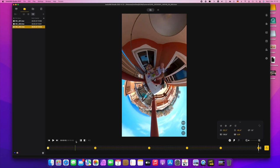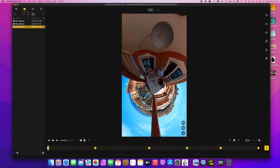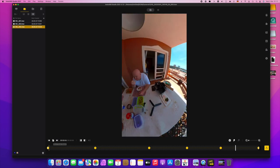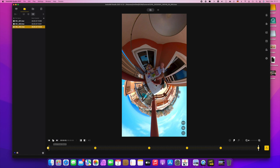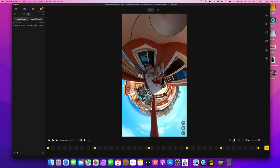Cool. So close that one, go back to the beginning again, change this one slightly so that it's the same as the outgoing one, and see what it looks like. There you go. So now we can just get rid of that one as well. Go up to here, remove the grain, start the export. And that will export. Okay, then we'll come back and put it all together.